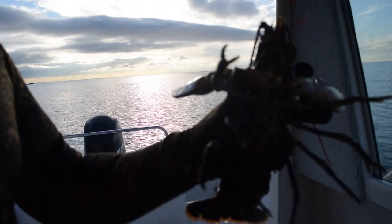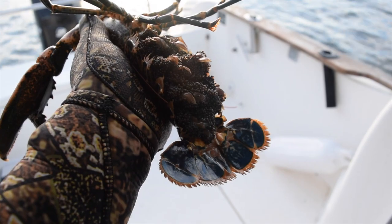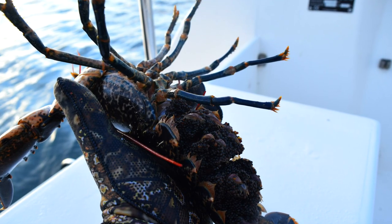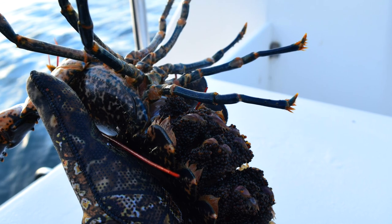I've just taken it onto the boat to show you guys. You can see all the eggs on the bottom. I'm not just going to chuck it over the boat. I'm going to put it back where I picked it up from, and we'll look around for some more and hopefully get one we can keep. Both GoPros had run out at this point, and with the light slowly fading, we decided to head back into Plymouth to get the boat onto the trailer.